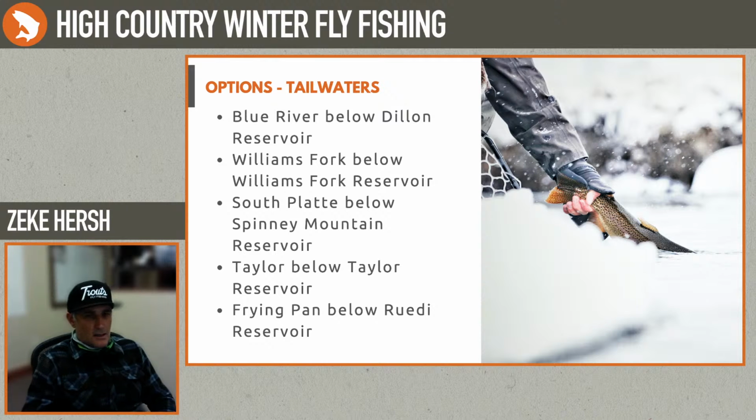And to be honest, winter is probably the time you want to go there. In summer, there are so many people out there. Winter is going to weed out a few of those people. Maybe those fish haven't seen a million flies floating by them, and it's just a good time to be there. And maybe with that low light you're able to trick those fish a little easier. Frying Pan below Ruedi, again, a cold area, but maybe winter's a great time.